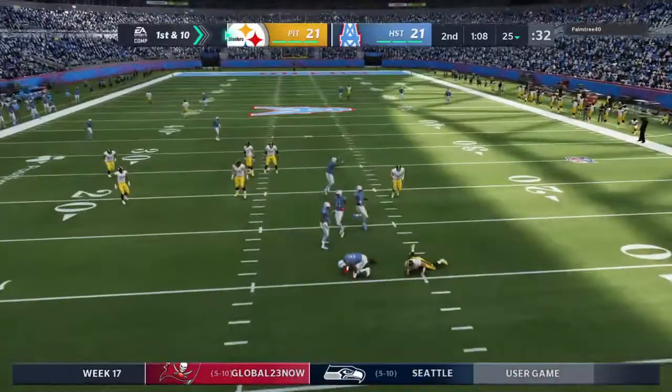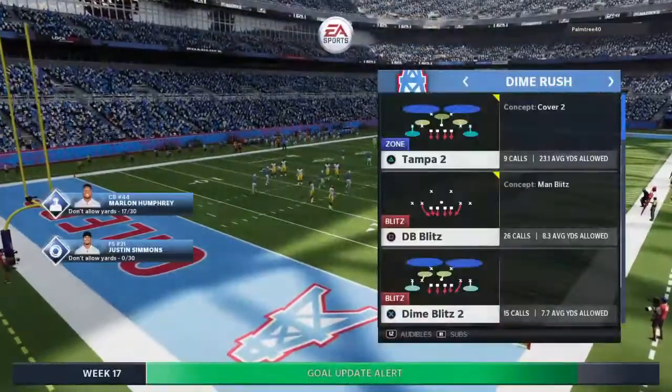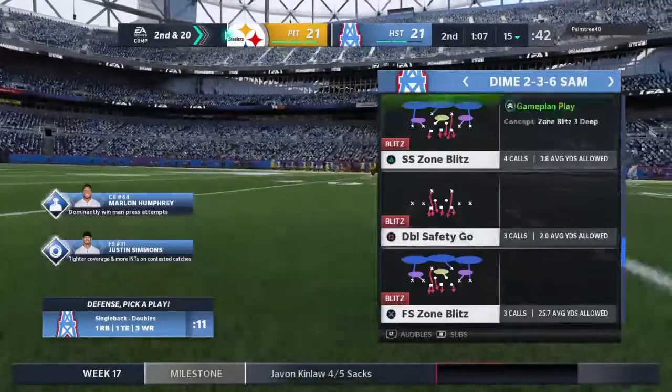And they got under pressure, and down he goes. And the defense going to use the first of their timeouts. So as they take it over, we step aside. It's second down.